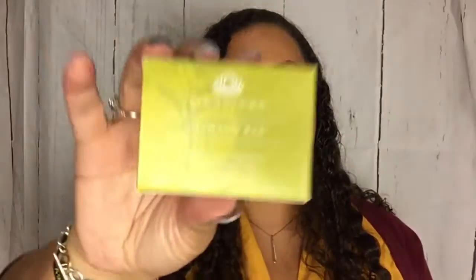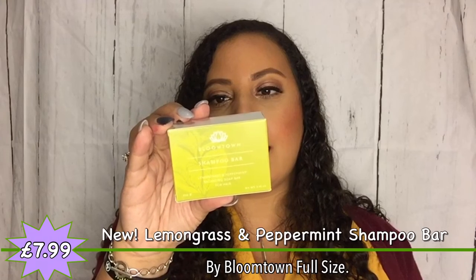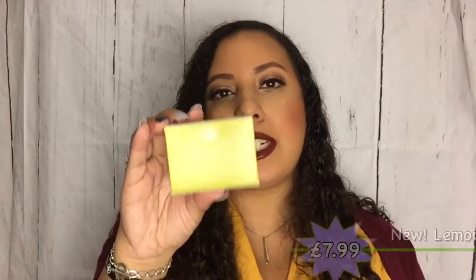When I opened the box, what I smelt was amazing, and what was amazing was this from Bloomtown, and it's a shampoo bar, lemongrass and peppermint balancing soap bar for hair. Oh, it smells so good. With nourishing avocado oil, carefully crafted with the perfect balance of natural plant oils to gently cleanse hair without drying. Essential oils of peppermint, lemongrass, ginger and rosemary will leave your hair smelling and feeling fresh and clean.